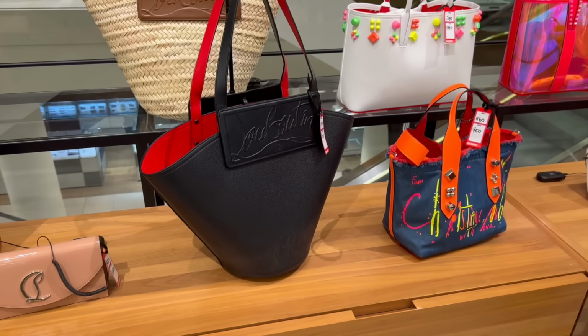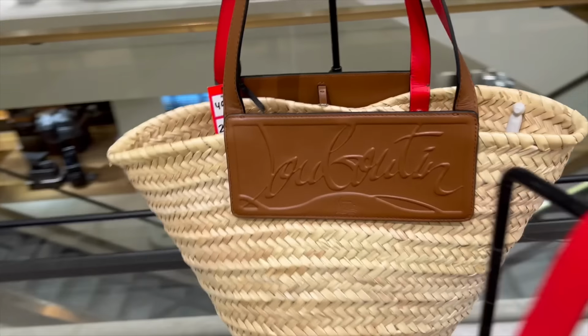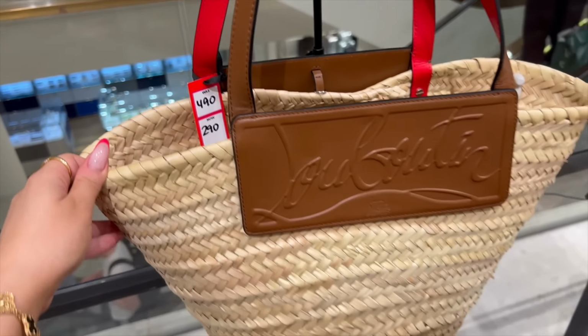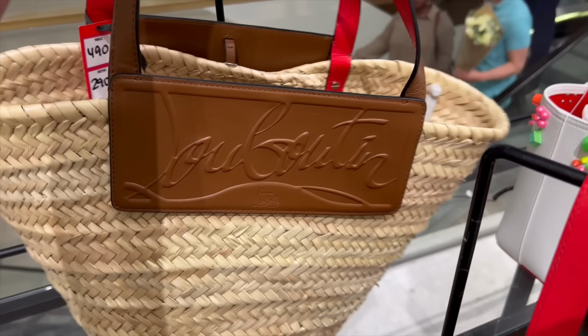Guys, you won't believe this. Classic Louboutin totes. Check this out. Look at this one. 290. Oh my god, I think I might buy this. Hold on.